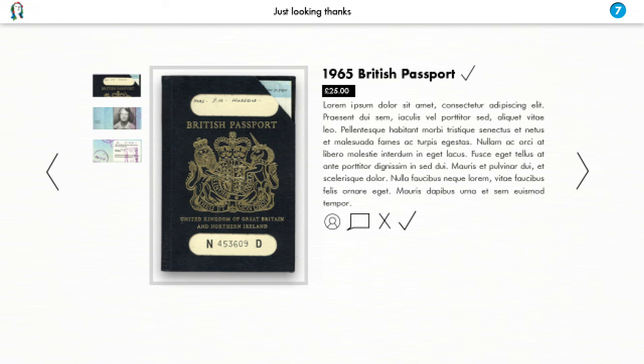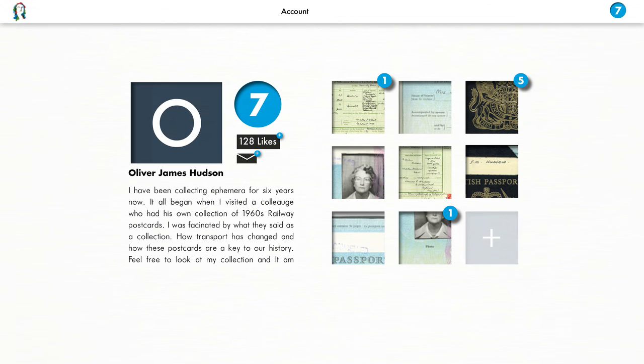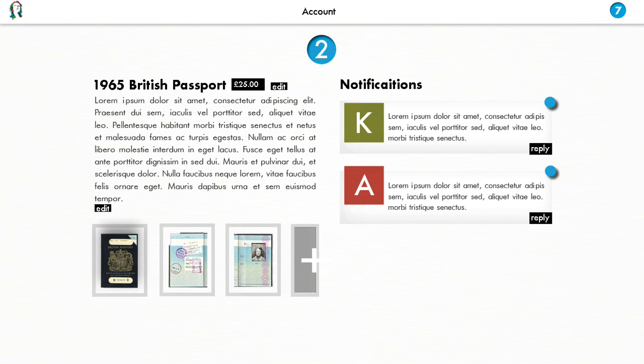So then someone has left some notifications on there, left a comment, liked it. How does the member find out? The member goes to their account page, and the notifications tell them that. Then they can click on that bit of ephemera, and they will find that someone's made an offer, and someone's left a comment. Yeah, and that is my website. Thank you very much.